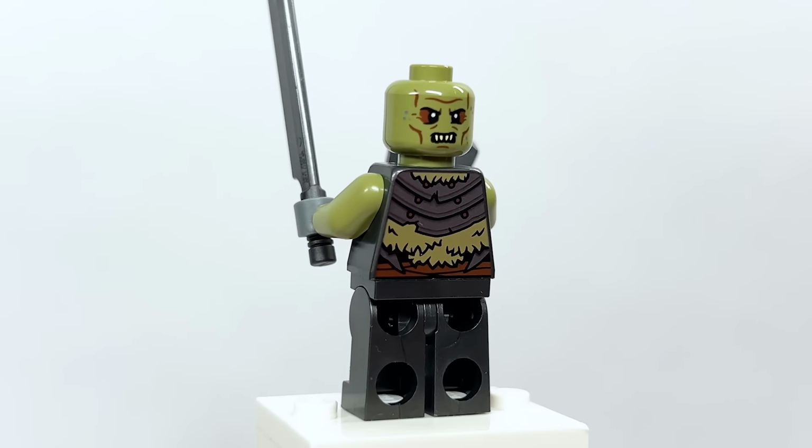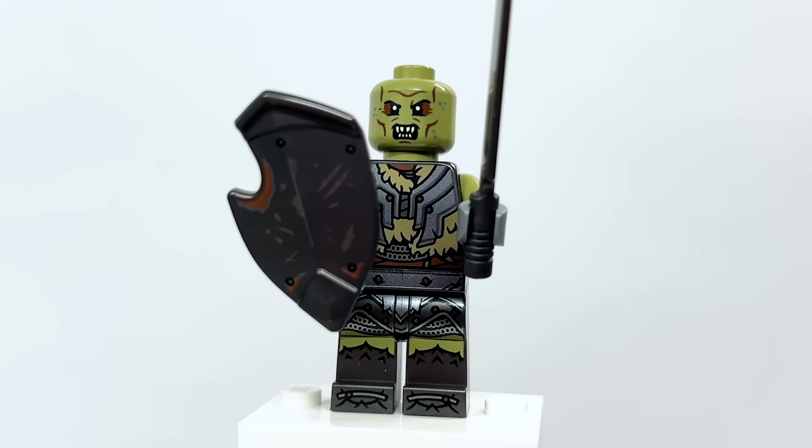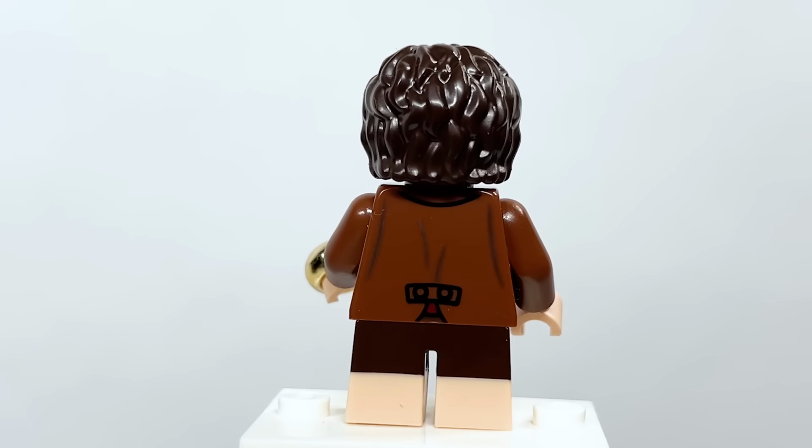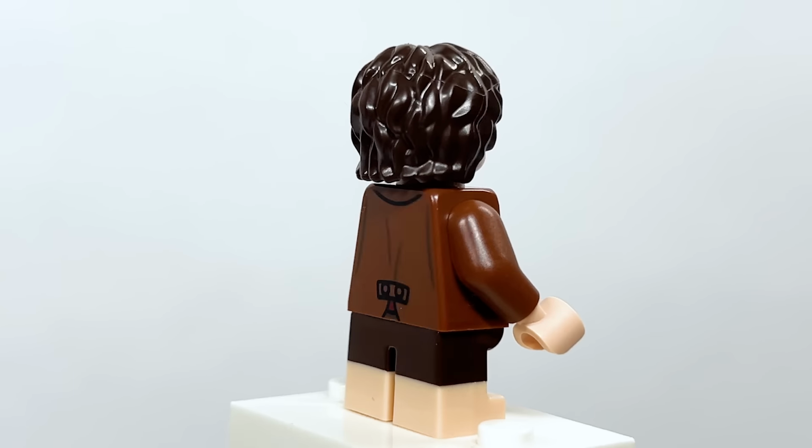The face is the exact same one that was on the other green orc. Here is Frodo Baggins, and this is an excellent figure. Don't get me wrong, it looks great.